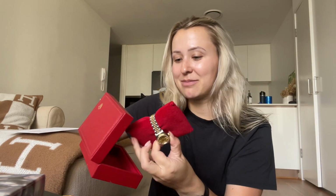I really hope it fits me because she's dainty and I just feel like, do I have fat wrists? Potentially. I'm just gonna take off my garment, you know. She's a sporty girl. Oh my God, how is this real? It's so tiny. I'm used to wearing Leo's Platinum Daytona, which is like 40. It's so cute. Oh my God, it's like a perfect fit.